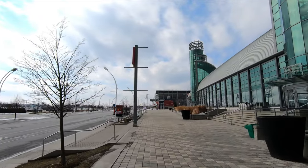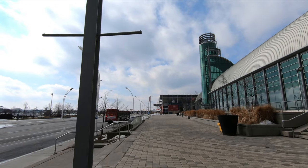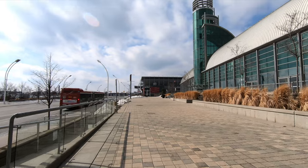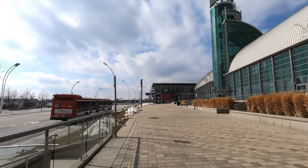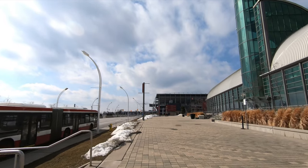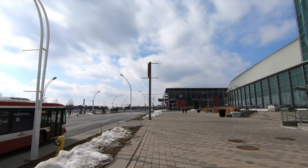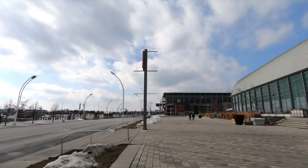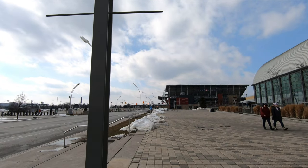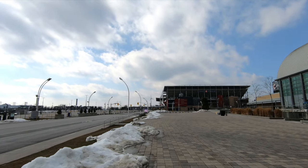So I have to adjust my camera a little bit. The name of the stadium is BMO Field. And there's some sort of regional games played here. So let's walk around the stadium and see where it leads to.